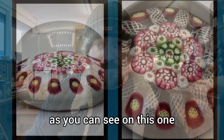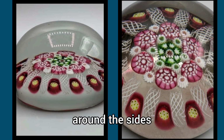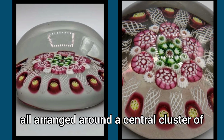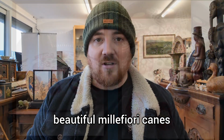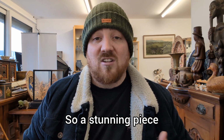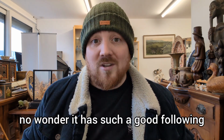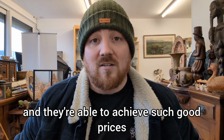As you can see on this one, you've got the 12 Latticino canes around the sides, all arranged around a central cluster of these vibrant, colourful, beautiful Millefiori canes, just there all in the centre. So a stunning piece, just looks amazing. No wonder it has such a good following, and they're able to achieve such good prices.